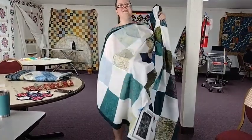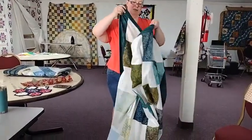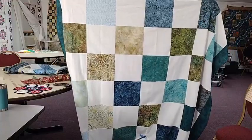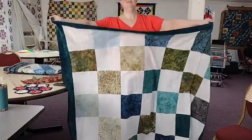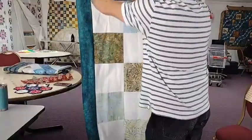And what's cool is that I did batiks and the solid white layer cake. We have sold out of the batik layer cakes. Did we? Mm-hmm. That was a great deal on them last year. Did I show this? Yes. Go ahead and keep yours open.